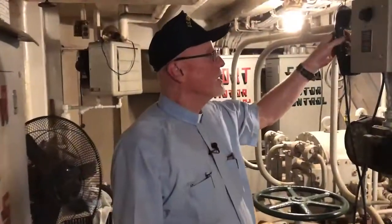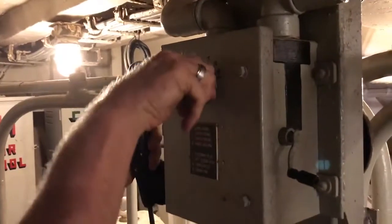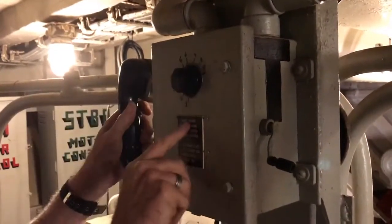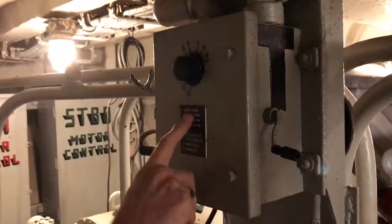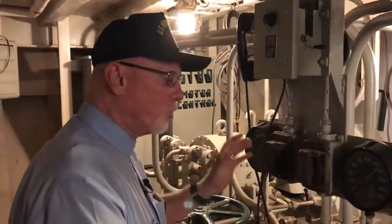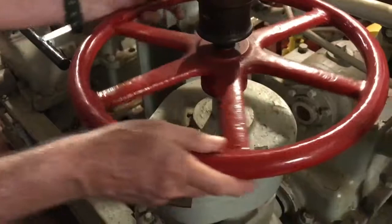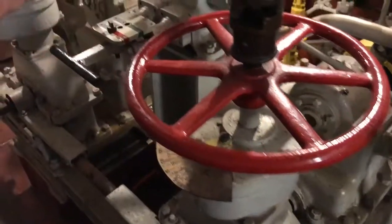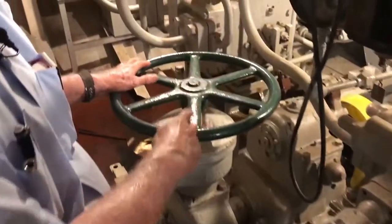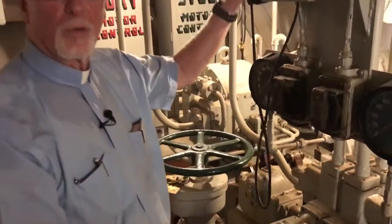They could call down here using this sound-powered telephone from the wheelhouse, and I'll turn this on right now. I'm turning it to number 1, which indicates I'm contacting the wheelhouse. I can use this crank. Once I've received instructions, I would be able to control the ship, the direction of the ship. I'd be able to control the rudder by using these wheels. I just turn them according to the instructions that I'd received from the wheelhouse. And I would maintain contact with the wheelhouse by talking on this phone right here.